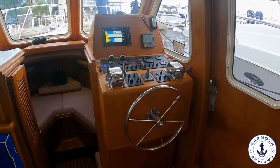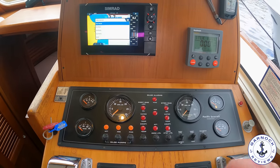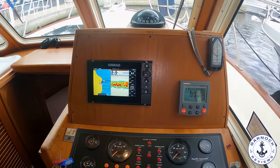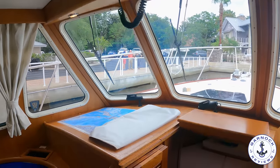This one has got easy deck access. You've got full engine instrumentation. You see this one's got a bow thruster fitted. You get trim tabs and also controls for the windlass. You get a Simrad multifunction display. You get the Raytheon autopilot. And you've also got the VHF radio overhead.